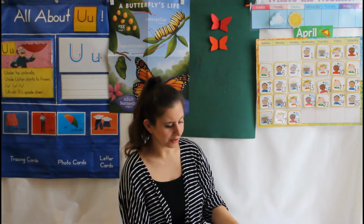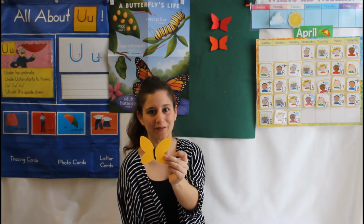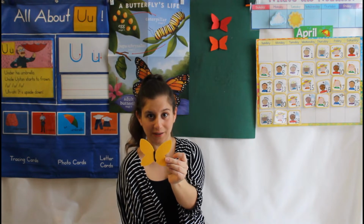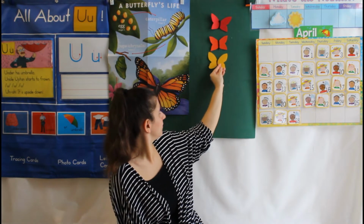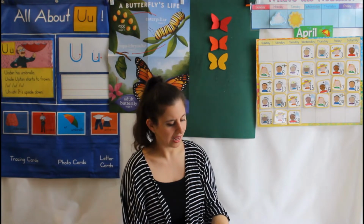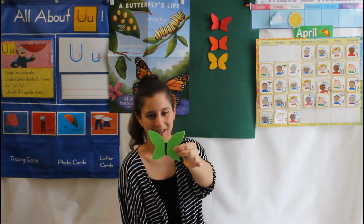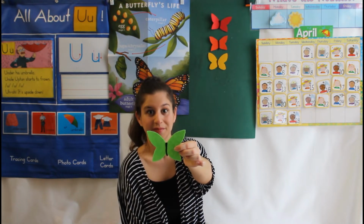Butterfly, what color are you? I can say it in Spanish too. A beautiful yellow butterfly. For Spanish, we say amarillo. Can you say amarillo? Great job. Butterfly, what color are you? I can say it in Spanish too. A beautiful green butterfly. For Spanish, we say verde. Can you say verde? Good job.